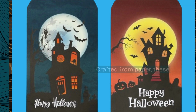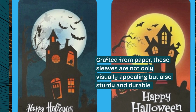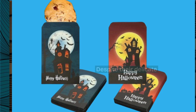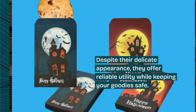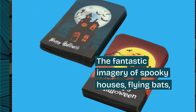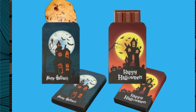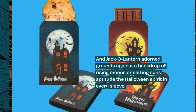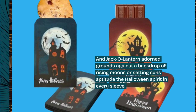Crafted from paper, these sleeves are not only visually appealing but also sturdy and durable. Despite their delicate appearance, they offer reliable utility while keeping your goodies safe. The fantastic imagery of spooky houses, flying bats, and jack-o'-lantern adorned grounds against a backdrop of rising moons or setting suns captures the Halloween spirit in every sleeve.